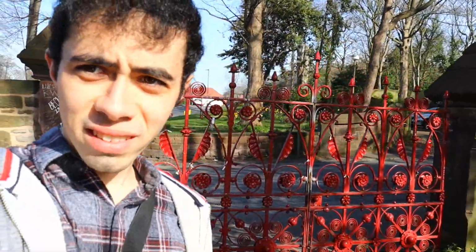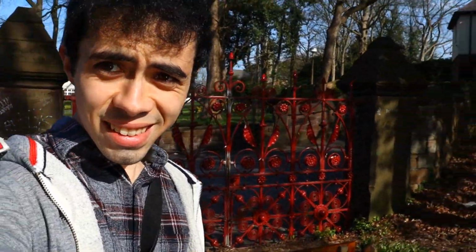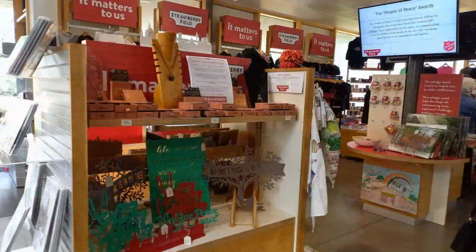We're in Strawberry Fields. Temporarily, not forever. But there's the gates. We're inside. I didn't know you could go inside, but there's an exhibition centre.